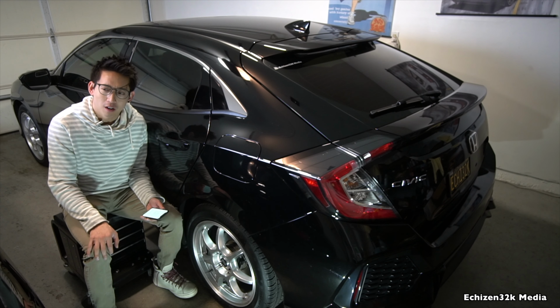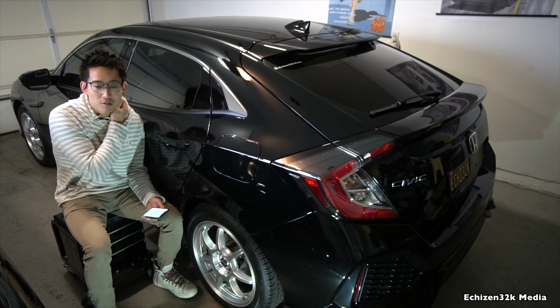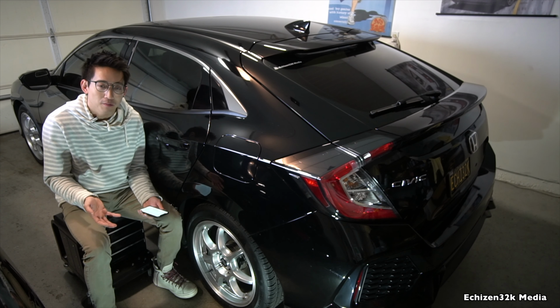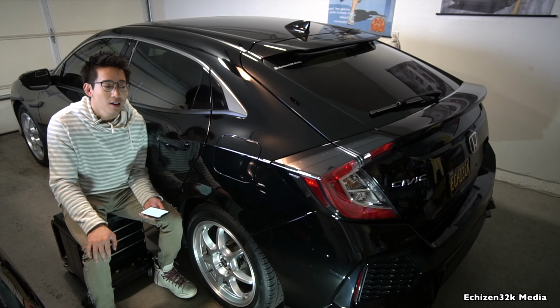I drive about 20 miles a day to work and back, and then occasionally I drive up north to visit family, and it's about a 6-hour drive. So I wanted something that was also comfortable and reliable. And we know that Hondas make fairly reliable cars. Most of the Civics out there, even the older generations, have been pretty reliable for me.